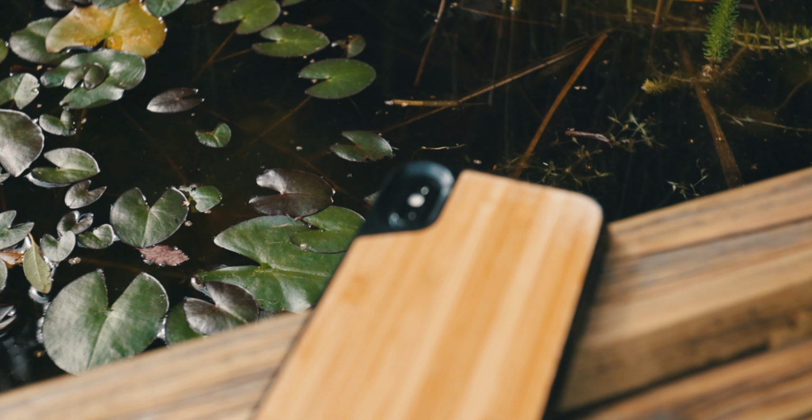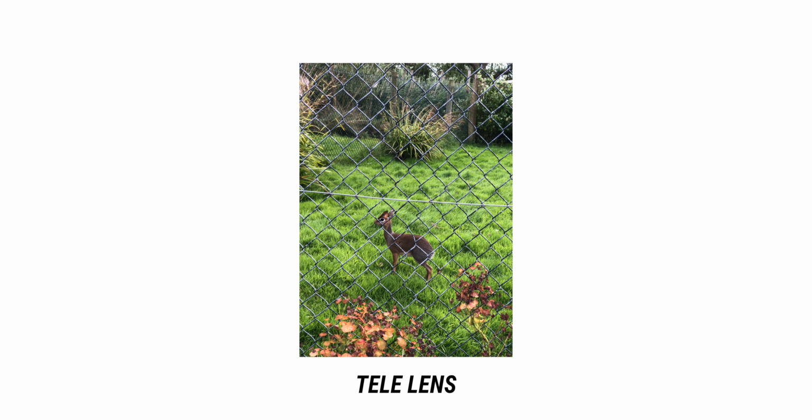So next up, we're moving on to the tele lens. Now, I would personally say this is the second most useful lens. It's great for taking photos of people because, as I was talking about before with that compression, it can actually make the face look a little bit wider, which always looks better.